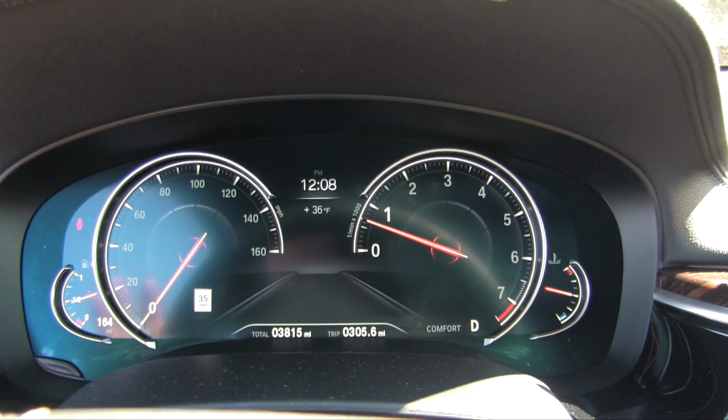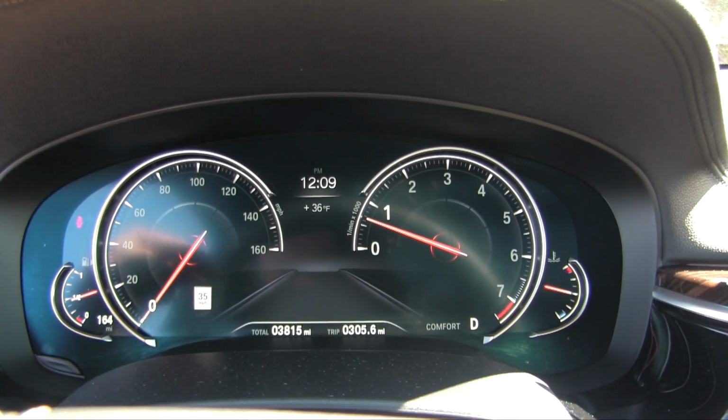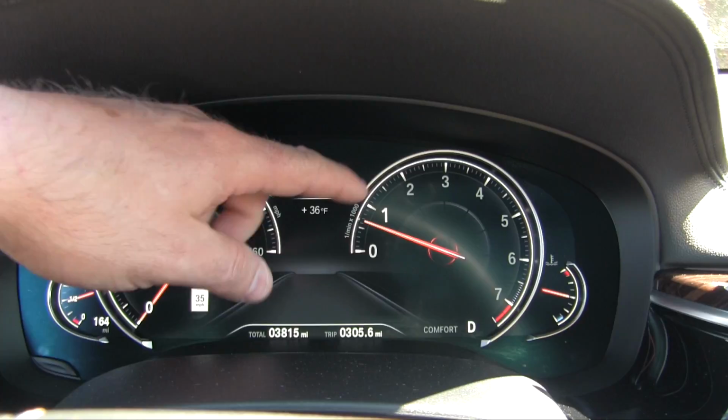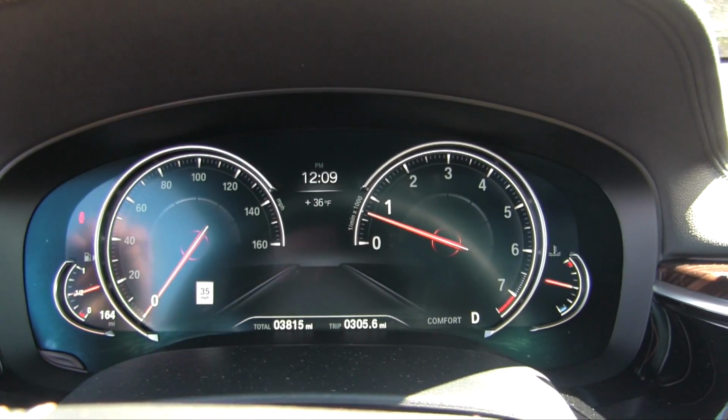This is the standard mode, which is going to give you a traditional speedometer on the left, tachometer on the right. And what you'll notice with the tach is it will kind of illuminate the number as you increase into that area. It just kind of gives you a little bit of sport mode even though you're not in it.